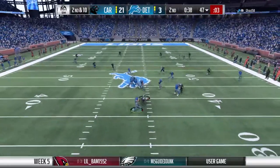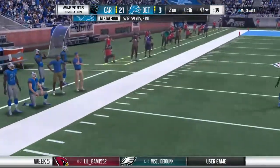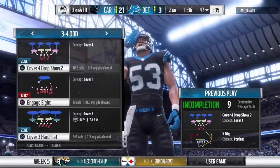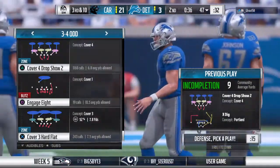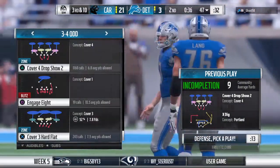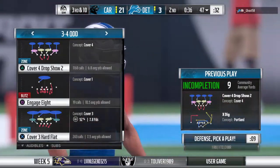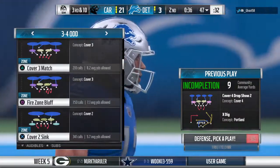Second and 10, Stafford again. And his throw's going to be incomplete. He was trying to get it to T.J. Jones that time. And it's third down. But one thing that I've liked defensively is that they've shown him a lot of different looks here in the first half. They've come after him. They've sat back. I think that's what you need to do to keep an offense guessing. And they certainly have kept them on their toes. That's why they haven't had much success on the scoreboard.